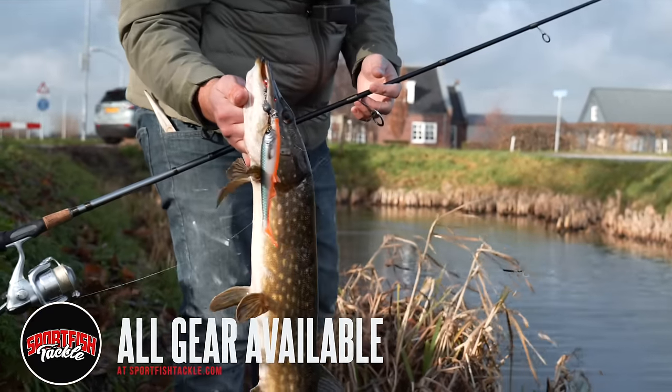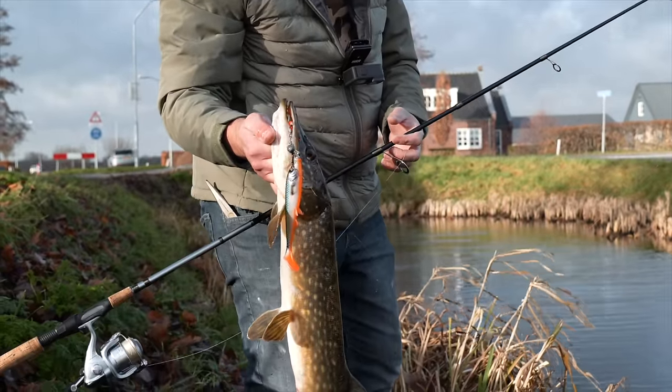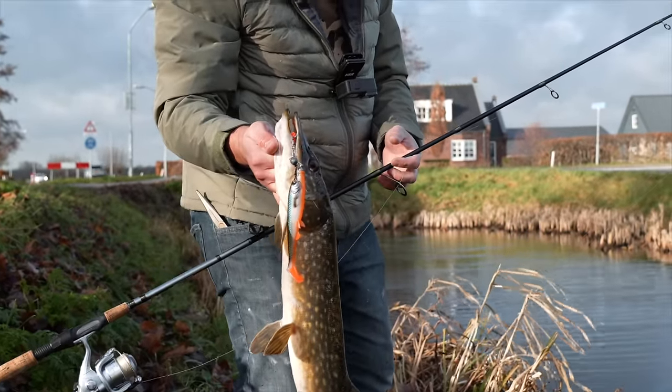Nice! This one was really, really fearless. How many times did it take your bait? Like four times? Only just the tail? Only the tail all the time.